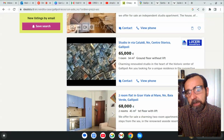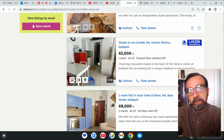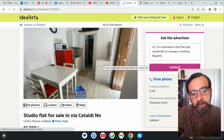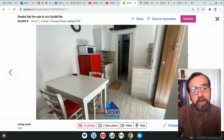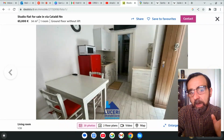Now, charming renovated studio in the heart of the historic center of Gallipoli. Okay, let's enter because, for example, it says completely renovated, and that's what I like. For me, this is very important. I spend my 65,000 euro. Maybe I can even deal and buy for 60 or 61, 62.